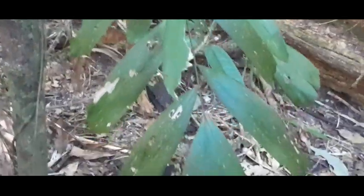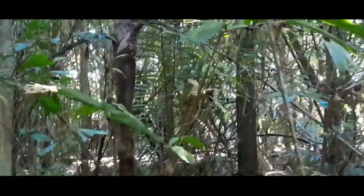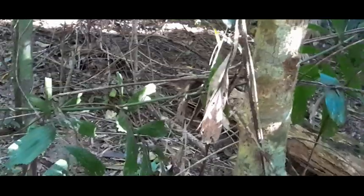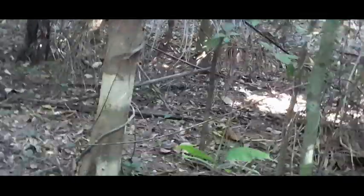More Calamus, and once again, it's almost devoid of spikes. It's such a cool plant. Must be a finer form, because they're definitely not spiny. The ones on the other side are a lot spinier than these ones. These ones are almost devoid, which I'll have to consult my book to see if there's another species of calamus, caryotoid that is less spiny.